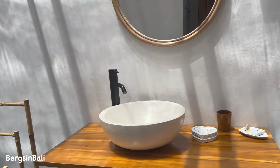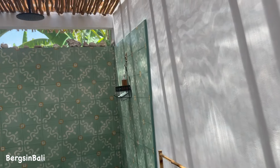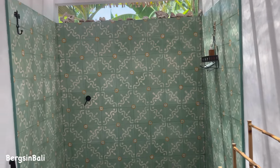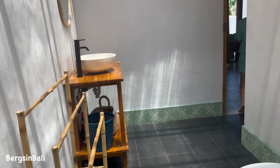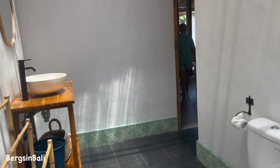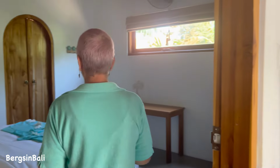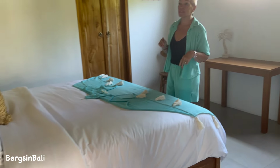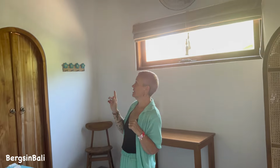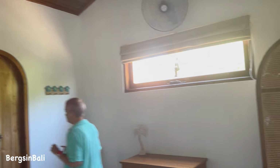Wow. Oh, beautiful bathroom. Second bedroom. Still has the fan and the aircon and a wardrobe, which is great.